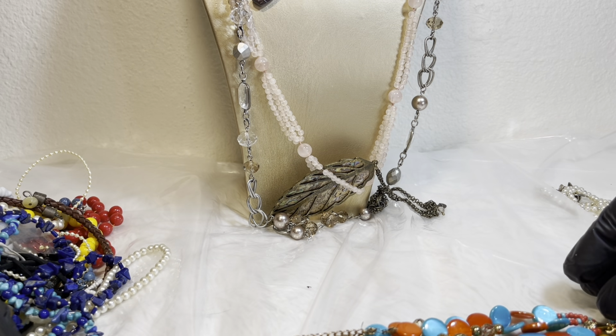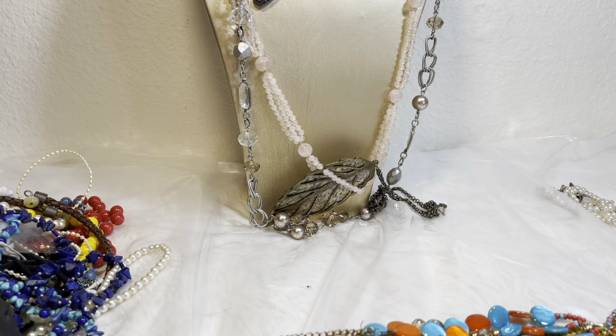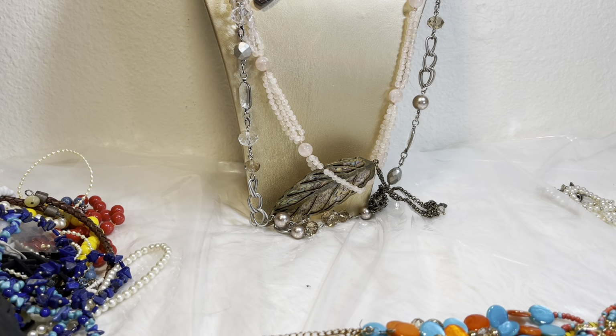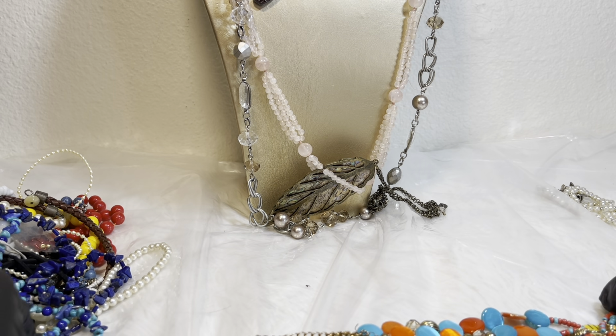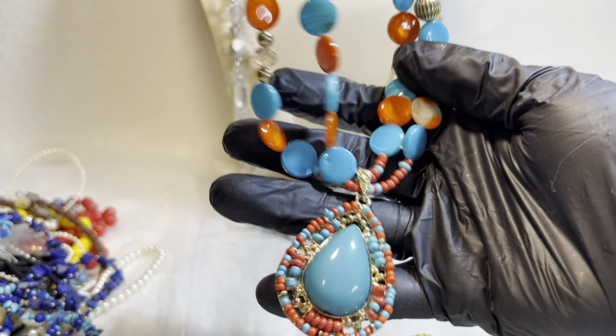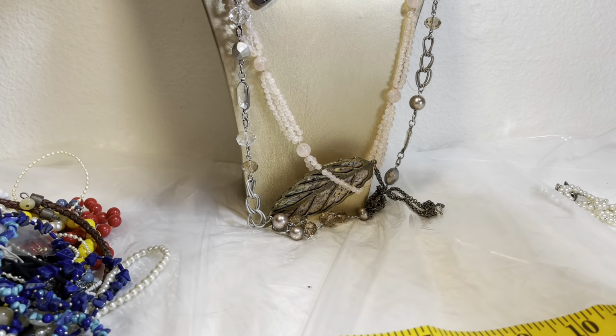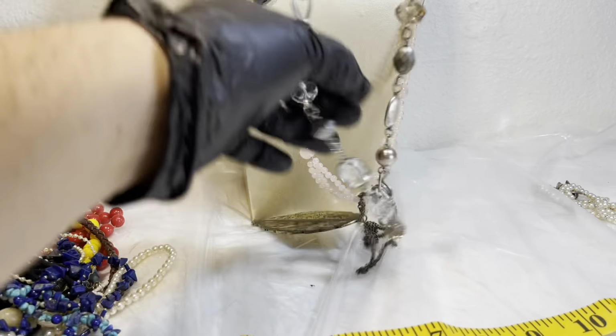And this one, first it ends at 10.5, so that's 21. And then with the pendant, it goes all the way down to 12.5, so about 25. And this one I would do 8 on. Really pretty fashion piece. Alright, another long piece.